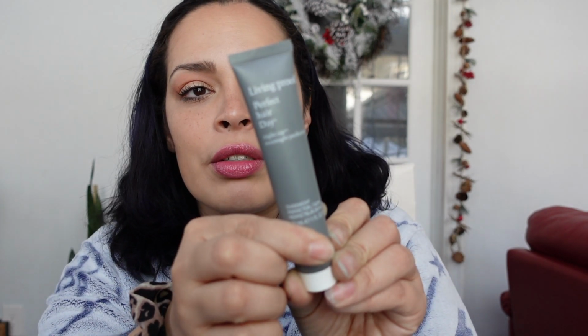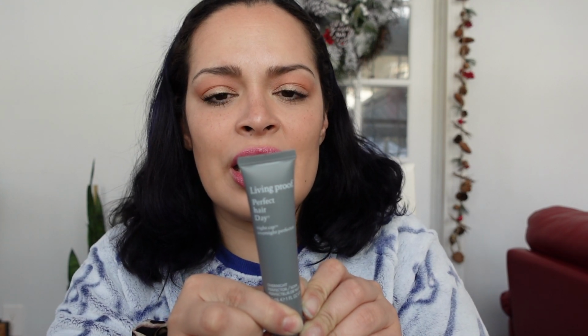Oh, one last one here is an overnight perfector from Living Proof, and it's a nightcap overnight protector for your hair. And yeah, you can leave it in or wash it out in the morning, and it's pillow safe. I've had this for a really long time. I love Living Proof, and I do have a lot of samples from them, so I just kind of threw this in here as the first one.